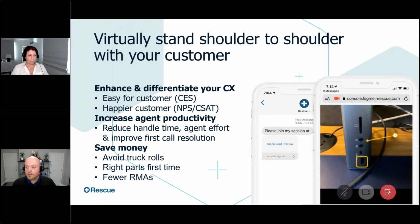Obviously, you mentioned the inventory shortage. Being able to fix a device in the field without actually physically having to go and support it, by doing that remotely, I mean, the savings there are going to be huge across the board. Yeah, I think that's true.